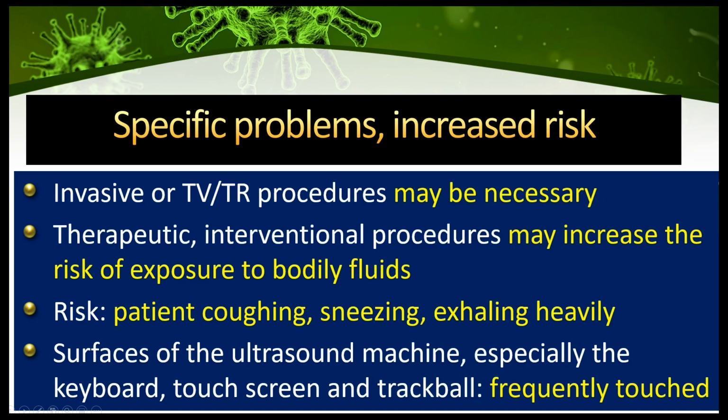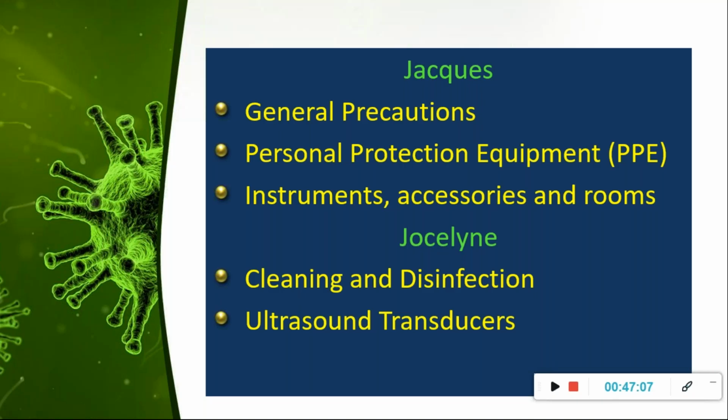Sometimes we perform invasive transvaginal, transrectal procedures and even therapeutic interventional procedures, which increases the risk of exposure to bodily fluid. Patients may cough, sneeze, exhale heavily, as we said. The surface of the ultrasound machine, especially the keyboard, touchscreen, and trackball, are frequently touched and can be a source of infection. So we are going to have two parts.